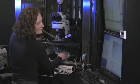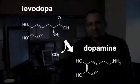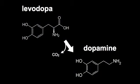The Parkinson's Disease Foundation estimates that more than 10 million people worldwide suffer from the illness, a chronic and progressive movement disorder in which neurons malfunction and ultimately die. Parkinson's disease is caused by a loss of neurons that produce a chemical, dopamine, in the brain. Standard treatments for many years have been to replace the dopamine that's lost. This involves drugs such as levodopa, which the brain can then convert into dopamine and replace the missing chemical.